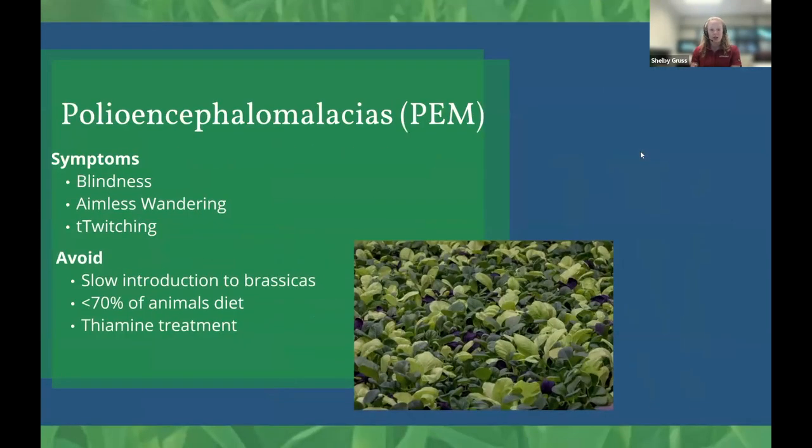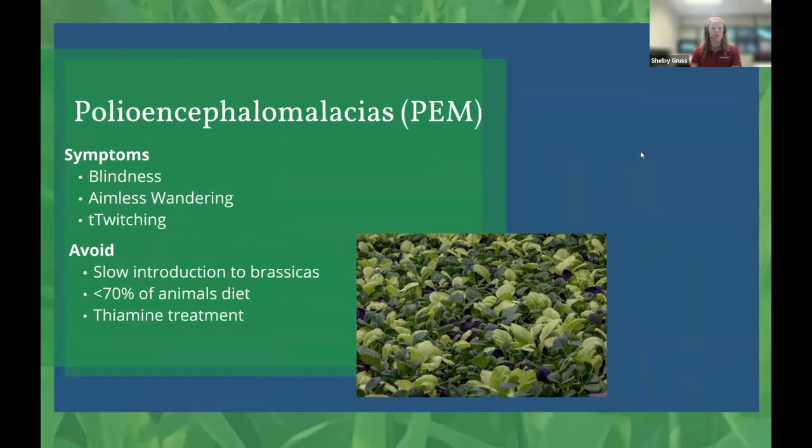Our brassicas can cause a lot of different problems, but this one specifically, I'm not going to say the name, but I'm going to call it PEM. It can cause blindness, aimless wandering, and twitching, eventually death if possible. So if we have brassicas in our mix, we try to be thinking about them being less than 70% of the diet, so that these problems don't occur.